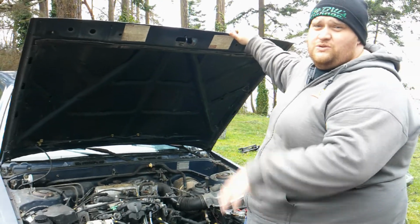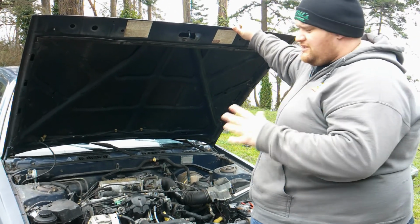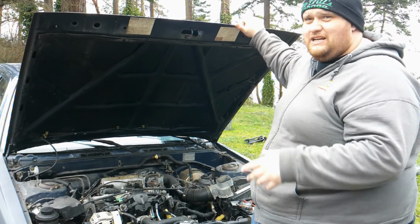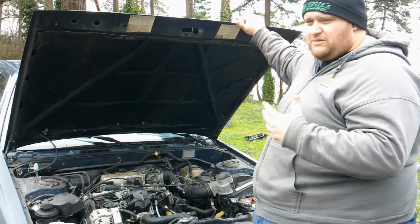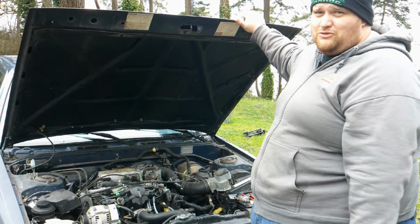So this is a 2-liter GTY2 motor. This is not the 22RE or anything like that. This motor was just meant to be a commuter motor. It wasn't meant for power, but they are pretty much bulletproof.